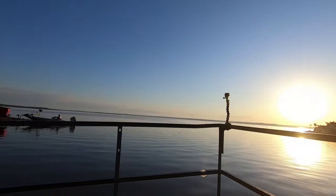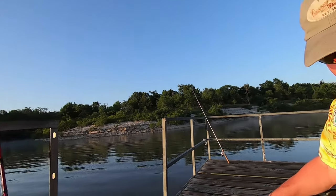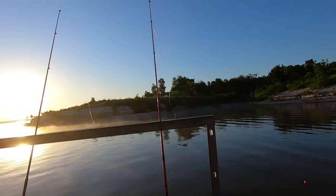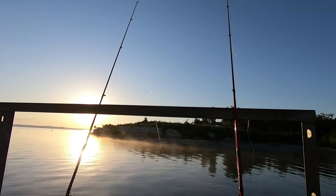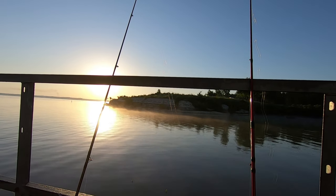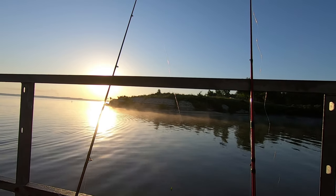Morning. In case you're wondering what the noise is, he's going fishing. The lake is really pretty this morning. I don't have much to say other than the lake is pretty this morning.